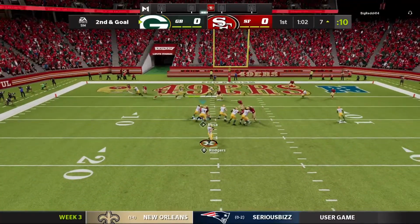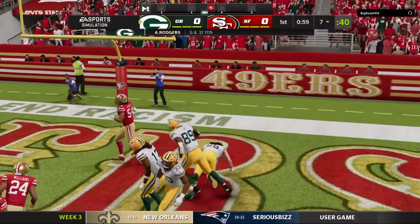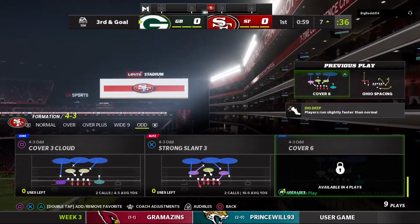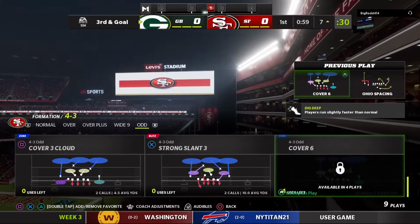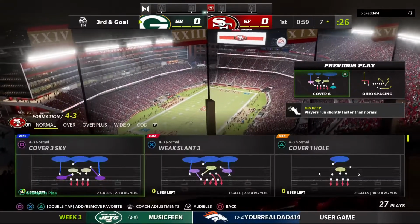Second down and goal. Rodgers. And that is knocked away in the middle of the field and incomplete. It hasn't been a real good start to this game from a defensive perspective, but now after the incompletion on second down, things may be changing. If they can come up with one more play, they might be able to get out of it with just a field goal attempt.